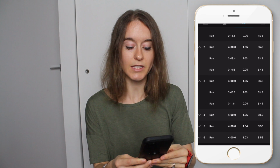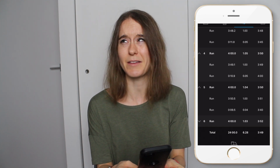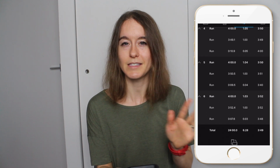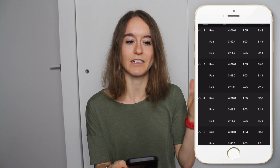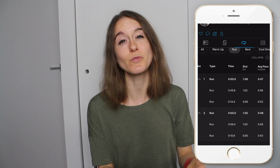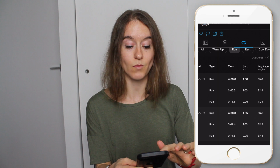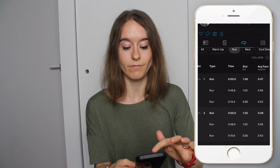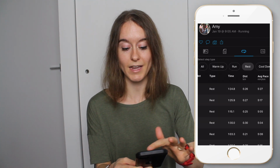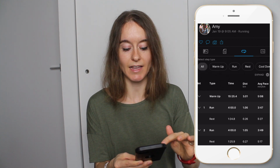So this was a little slower than I wanted, but at the same time it was feeling like minus 22 or something awful like that, and a little bit windy, but excuses away, I did it by effort and I'm still really proud of the paces that I did. But you can see that you can click run and it shows you that, or it can just show you warm up or your cool down or your rest time. So that's something really cool that I like, seeing the breakdown of my laps or my kilometers or sections that I ran.